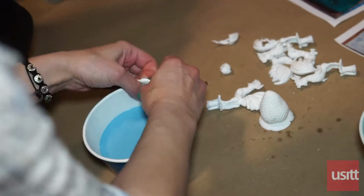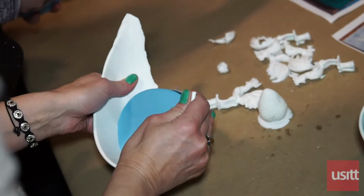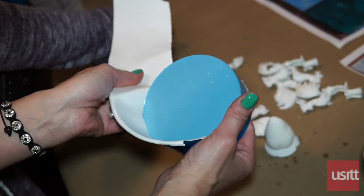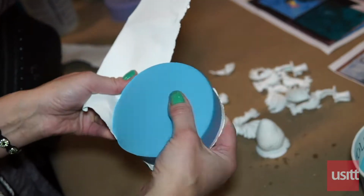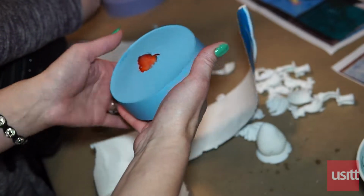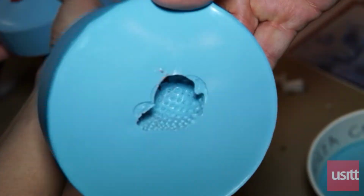So you've got your strawberry. Now what I want you guys to pay particular attention to is how the detail of where the seeds are even in there. Yeah, so we just take this right out? Yep, so go ahead, yep. And because of that, so you've got a little bit of smush, so we might want to wash it out before we cast it with soap.